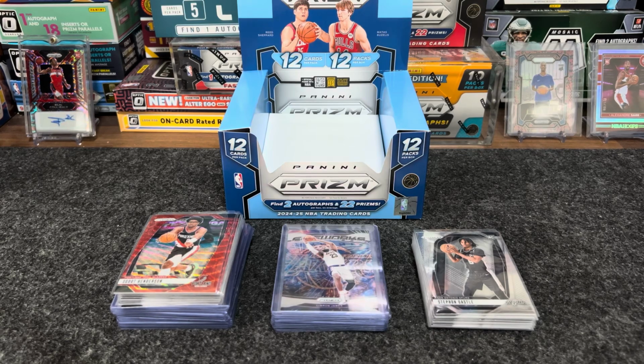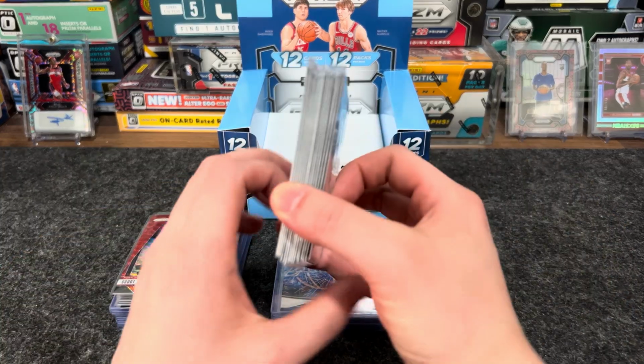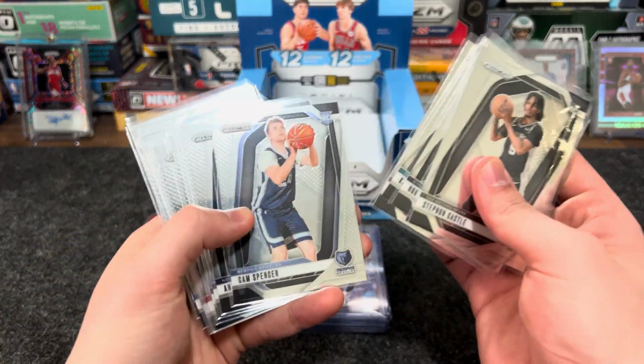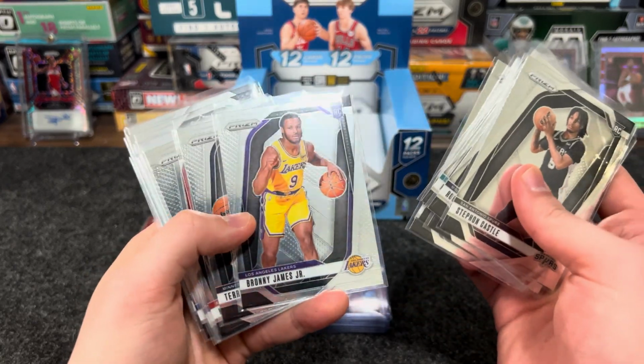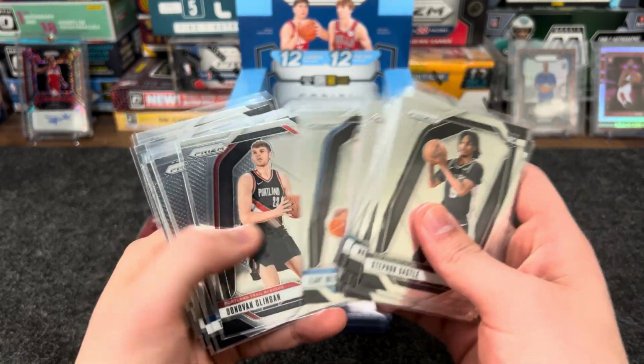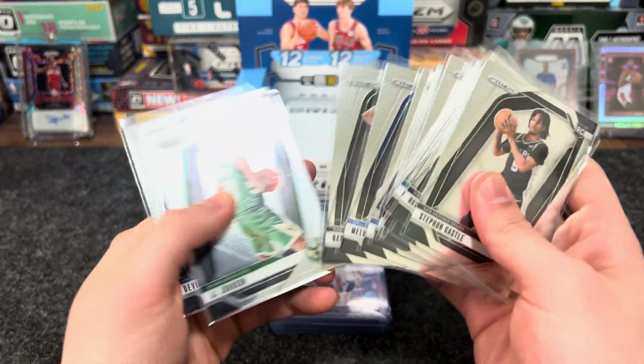All right, guys, so here's your recap from one hobby box. There's not very many sales of singles from Prizm Basketball just yet, so it's kind of hard to tell exactly how much value we got back. But based on some of the rookies and the parallels that we got, overall, we didn't do too bad. So over here are the base rookie cards, and we got a few good ones. Stephon Castle, Rob Dillingham, I guess Bronny James, based on name recognition, is going to have some value whether he plays well or not. Donovan Clingan.